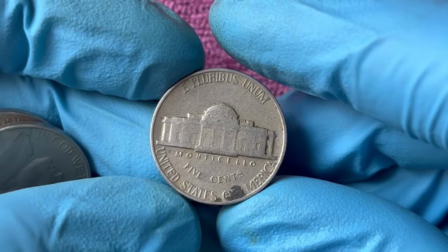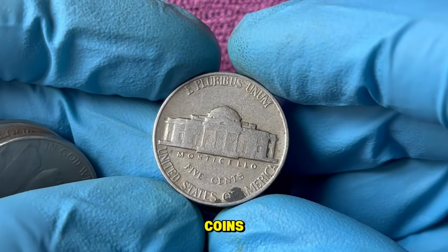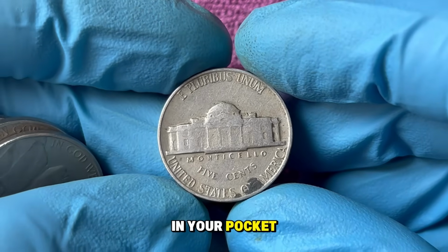Who knows? You might just be sitting on a fortune and not even know it. Now go check your coins, your future might just be hiding in your pocket.